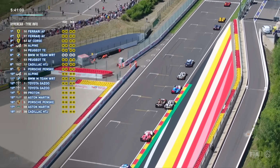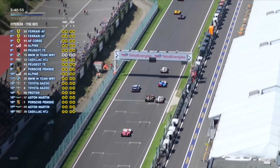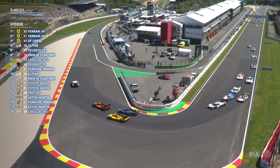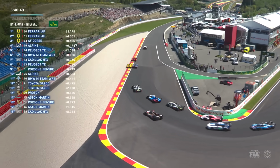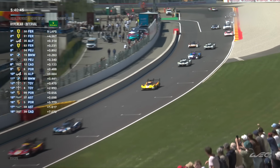Both Peugeots in danger of losing out a spot. It's Will Stevens in the gold Cadillac. The BMW didn't get through, unlike Duval. Will Stevens still outside Paul Di Resta, and side by side for third place. Hansen's in the gravel. Up to third place goes Fred Makovic.